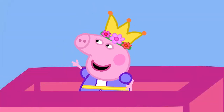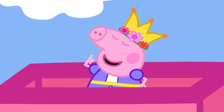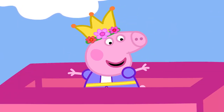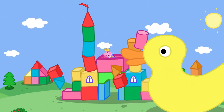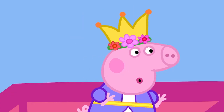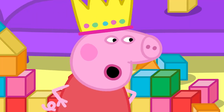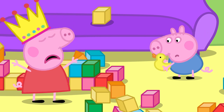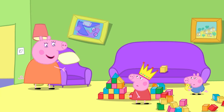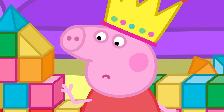My tower is really tall, so I can see what everybody is doing. Whoa! Oh no! The tower! Quack! Quack! No, George. My game doesn't have giant ducks. Maybe George can join in with your game, Peppa. It's always fun to play together.